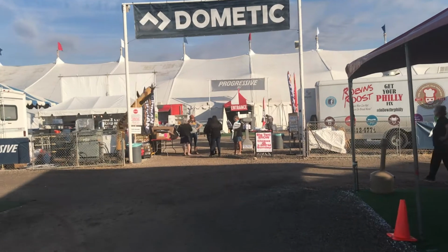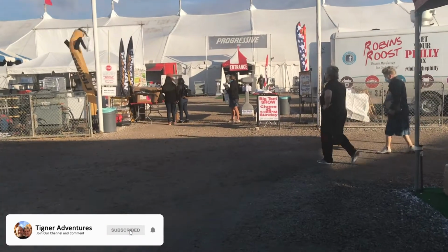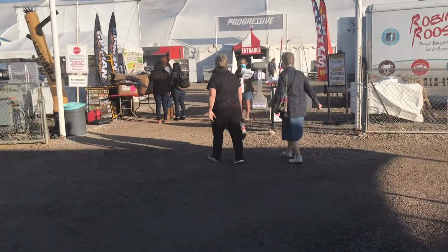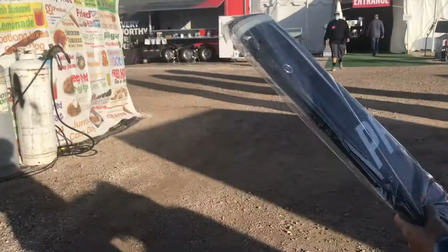Alright, so this is the entrance going into the big tent. And there are 4 entrances, and they are guarded. We call that guarded. You can't enter until the time it opens, and so that's what the worker does.